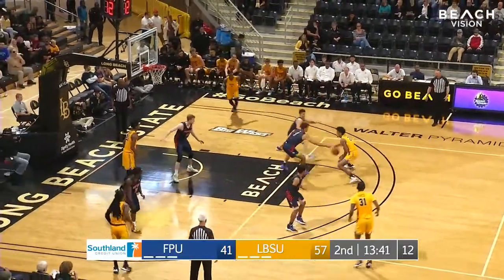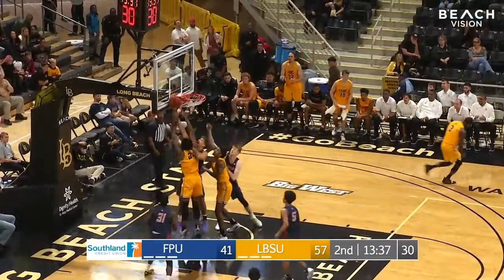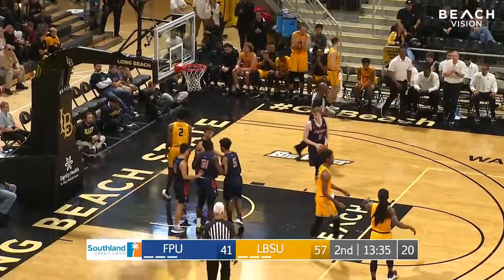Now Roberts up top, puts it on the floor at the free throw line. Dishes to Cobb, bounce pass underneath to Morgan. Good positioning, but he missed the layup. Gets it back, put back, no, but he's going to the line to shoot two.